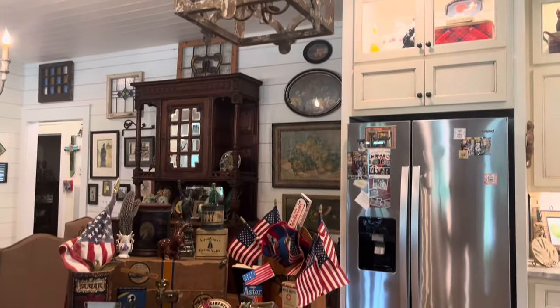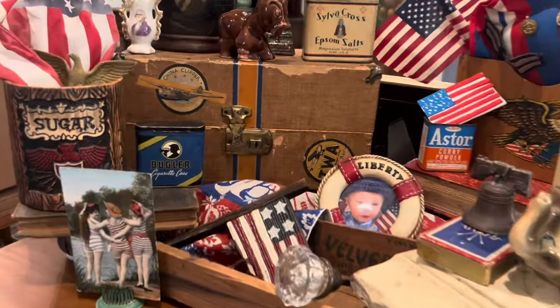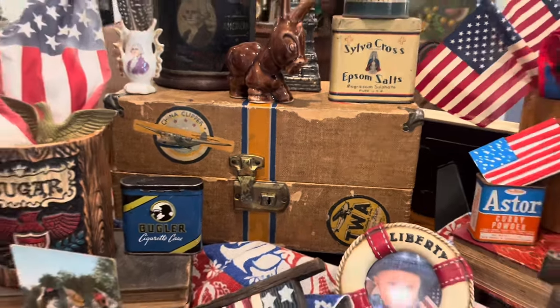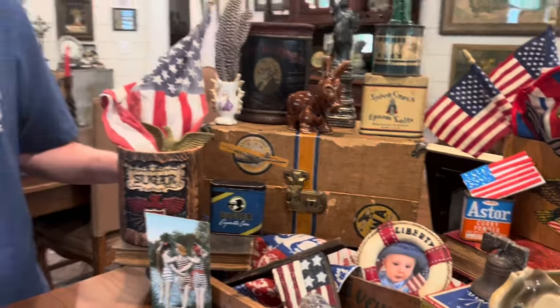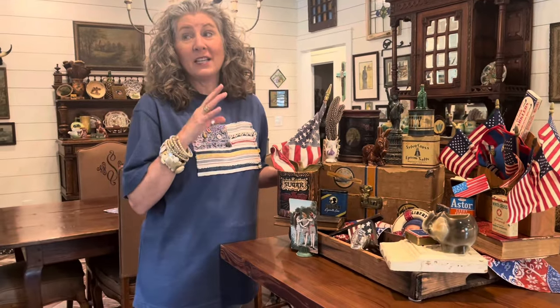Tiffany's beautiful kitchen. I absolutely love it. And what was this box? Was this like a little model box or something? I just got that last week at an estate sale. And I love it. A doll case. Trunk and it has clothes in it.